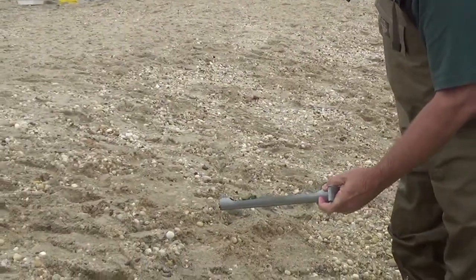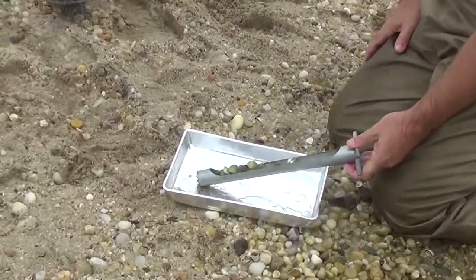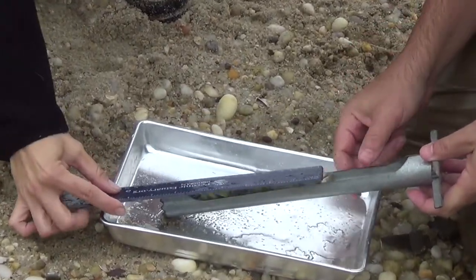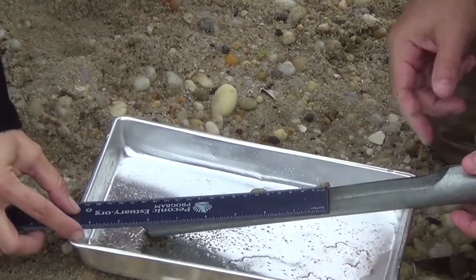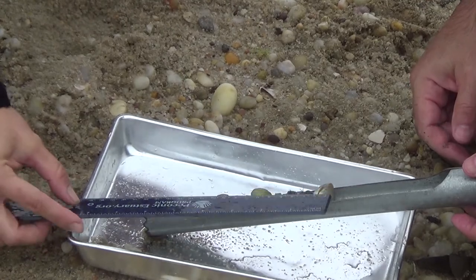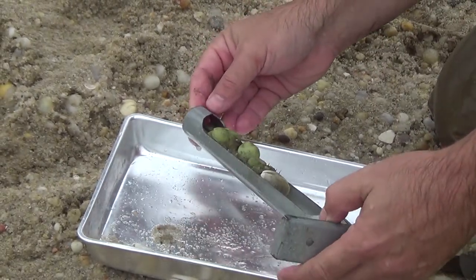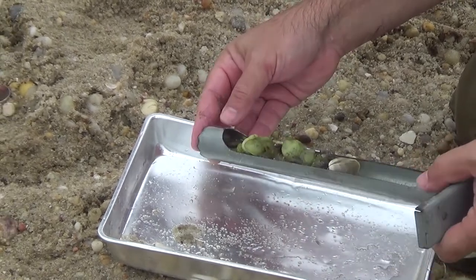Okay, this one we can measure. Yeah, we'll put that back down. All the way to the bottom? Yeah. 160 millimeters. Okay, and then I don't see any anoxic sediment whatsoever.